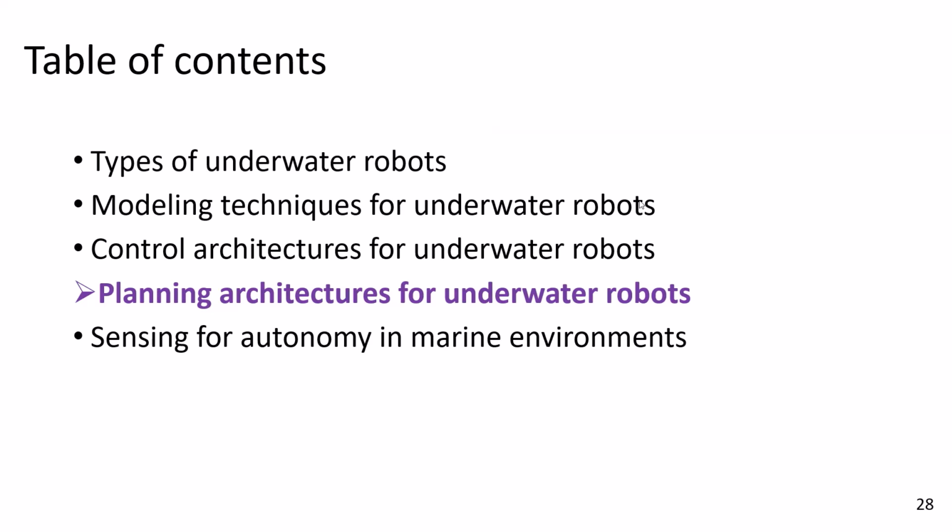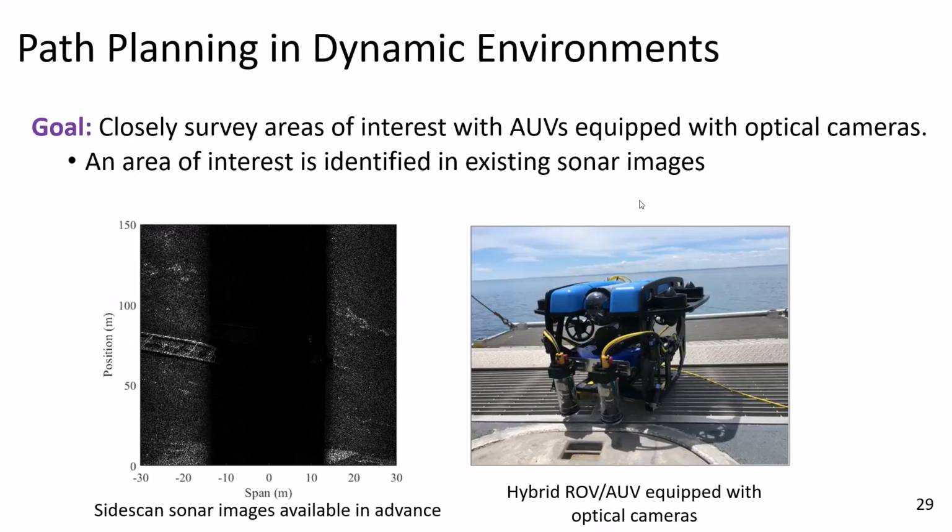So the next thing that we are going to look at is how did we use different planning architectures for underwater robots? So this is more relevant for the OER grant, and this is specifically focused on, okay, we have these robots, we know we can control them, we know how they behave. We want to closely survey an area of interest, and we are going to equip this autonomous underwater vehicle with optical cameras.